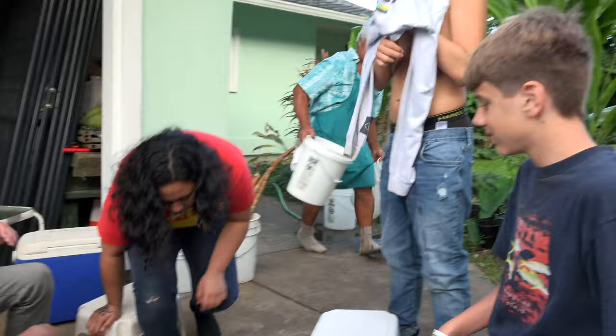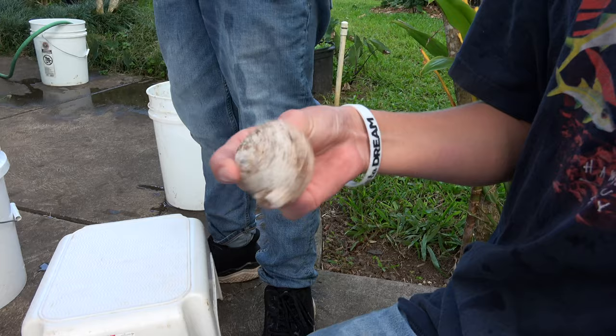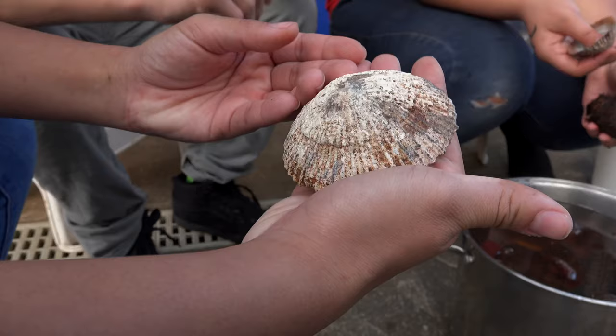Okay, here. Opihi shell. This is what you use to clean the taro. Yeah, everybody grab one. Grab the barrel. Take a look at one. Wait, what do you want me to do? Yeah, sure, come over there. Give me that chair over there. I will show you guys what to do.